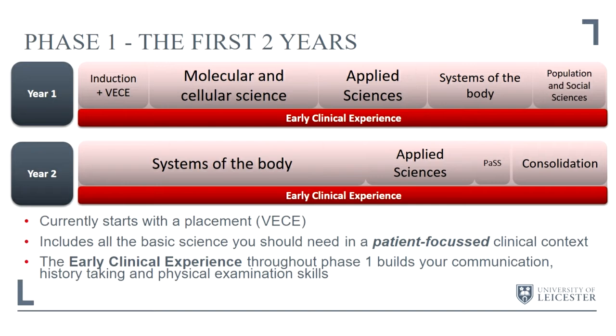So these are units such as the respiratory unit, the urinary unit, the musculoskeletal unit, the cardiovascular unit, which is the unit that I lead as well. And then you go on to the applied things, and you look at things like population science and sociology as well. And there is time to consolidate your learning.